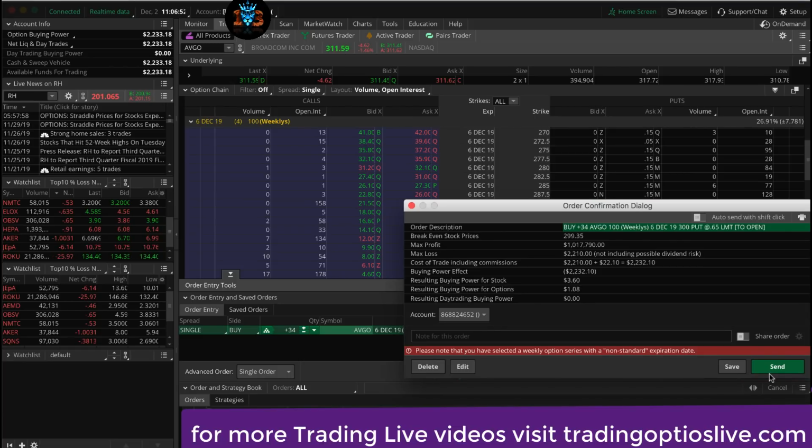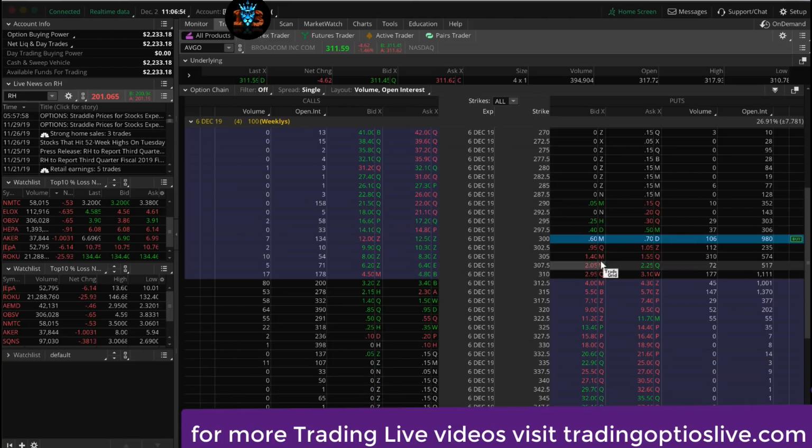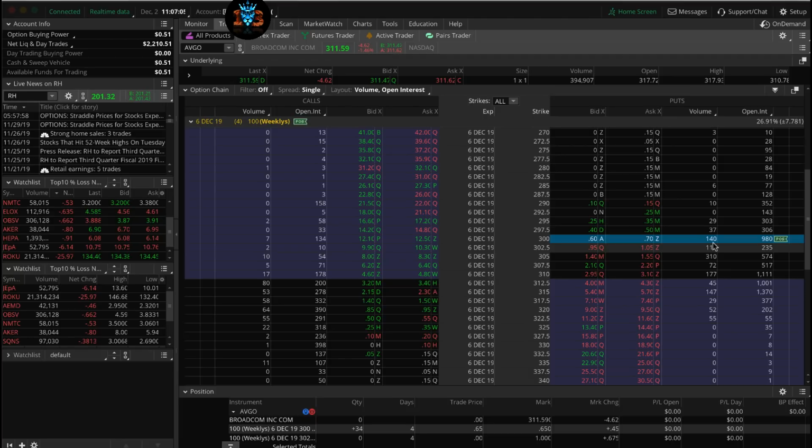300 strike puts trade cost us 22.10. Let's see if we can get this thing done. 300 strike puts. Currently the stock is about 311, 312. Looks like we bought 34 AVGO puts. So officially, you should have just seen that number change from what it was earlier to 140. So we got 34 puts. Looks like we're not the only ones buying them today, which is good, because typically we are the first ones to pull the trigger.